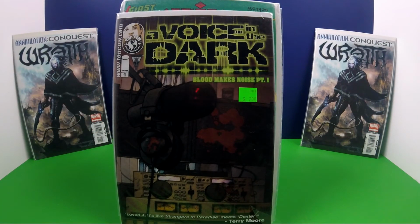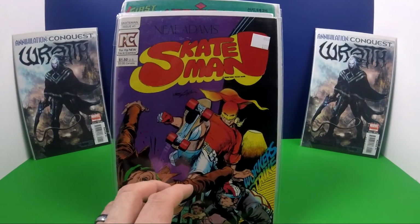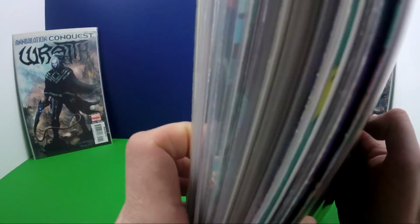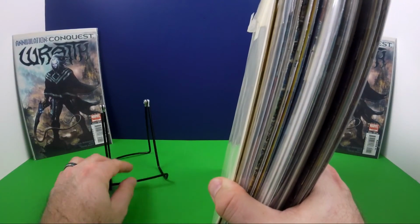Voice in the Dark, number 1 from Image. That kind of looks like a neat one, so I'll probably read that, and maybe it's something I'll pick up. But it's a Top Cow Image book, I guess. This one's funny. Skate Man, issue 1 by Neal Adams. So weird. And then last but not least, Cyber Force number 1. So 25 books, $5. A couple of them are probably worth more than $1. So again, a grab bag for $5.